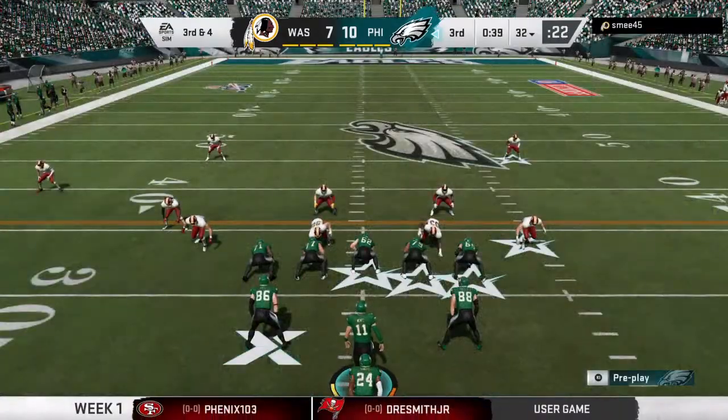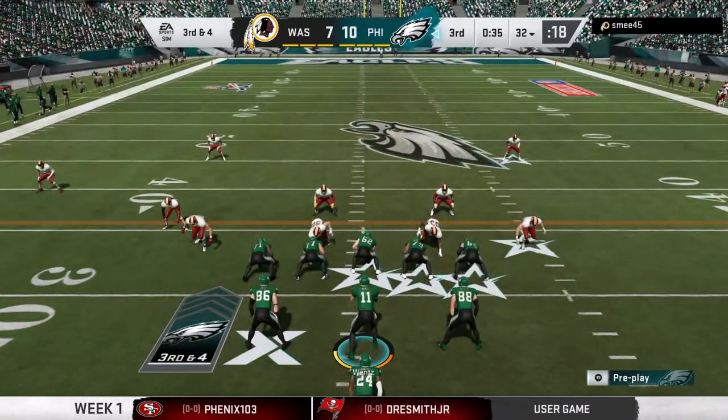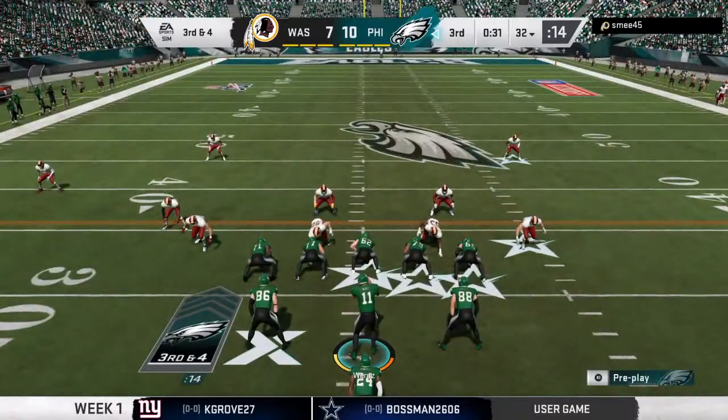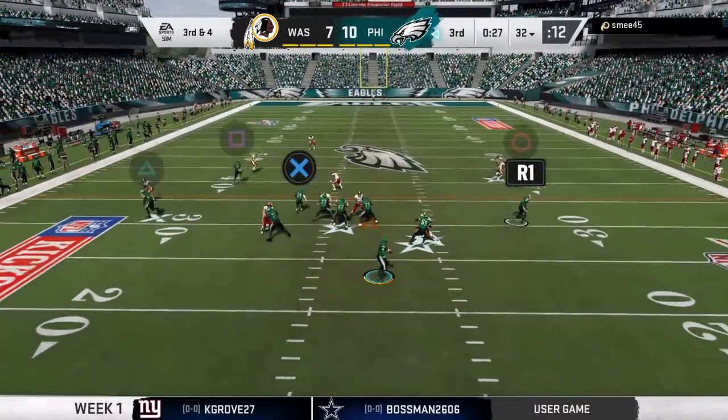And the Redskins have an extra man in the secondary here on 3rd. We got to get the ball, D. Get the ball right here. Let's go. Check 55 to Mike. Check 55 to Mike. Now Wentz.